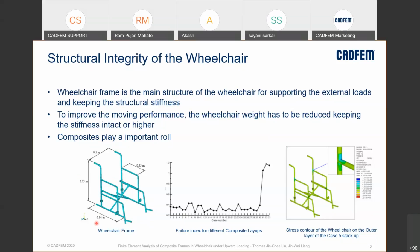like modal analysis and harmonic analysis, because when you are modeling a wheelchair with electrical motors, the motor will be vibrating, and that vibration should not reach the person who is using it. He should not feel that vibration, right? So in order to dampen that effect, in order to make the patient comfortable, we can do those kinds of vibration studies inside a wheelchair in order to understand that.